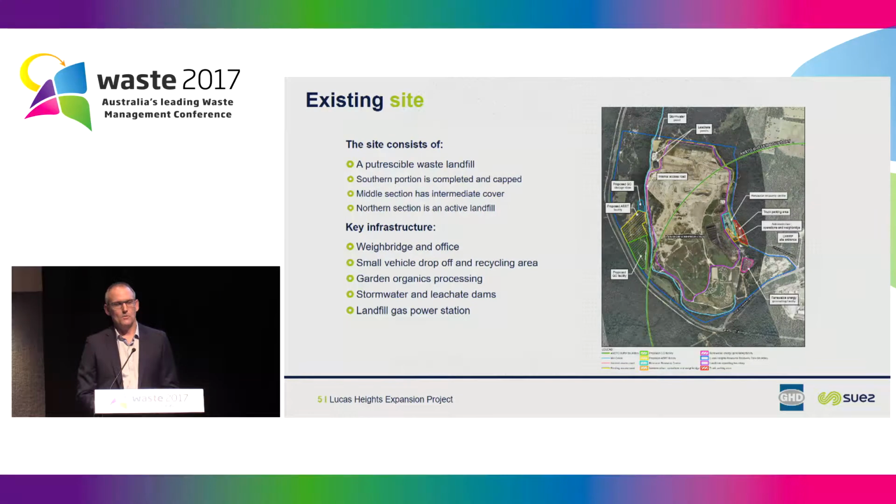Currently, the site's a putrescible waste landfill. Some of it's capped, some of it's operational. In addition, we have the typical infrastructure: weighbridges, office, small vehicle drop-off and recycling area, garden organics area, and stormwater and leachate dams, and a landfill gas-to-power generation facility on site, which has 20 engines and 22 megawatt capacity of renewable energy creation.